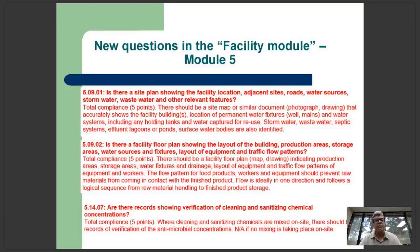50901, is there a site plan showing the location, adjacent sites, roads, water sources, storm water, wastewater, and other relevant features? So there should be a site map or a similar document, like a photograph, a drawing, maybe a screenshot taken from Google Maps, something like that, where you can show the different features of the facility from the outside.